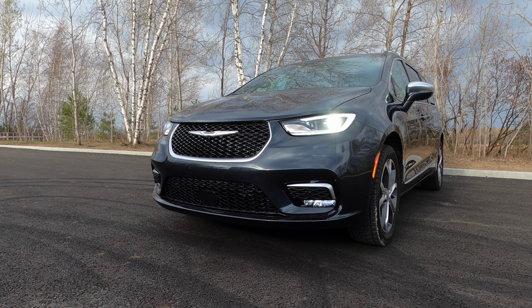Now, this is a 2021 Chrysler Pacifica Pinnacle with the all-wheel drive. Here in Canada, you can get it either front-wheel drive or all-wheel drive with the top-end trim. If you're in the States, though, you can only get it all-wheel drive. Very interesting. Usually we see that the other way around, where here in Canada, it only comes all-wheel drive for most vehicles, but in the States, that's how it comes.